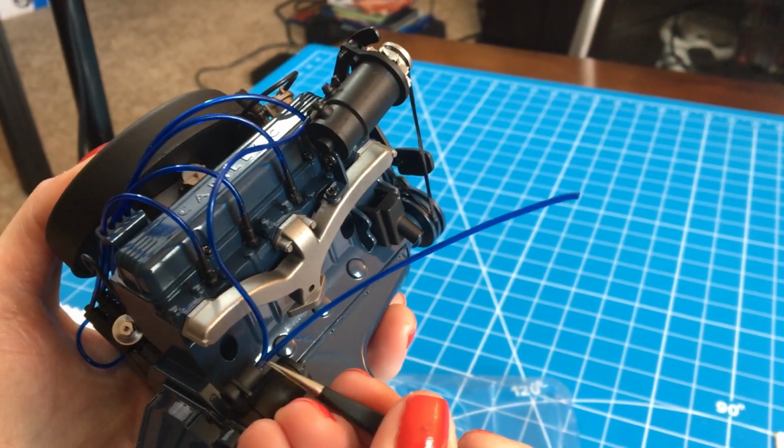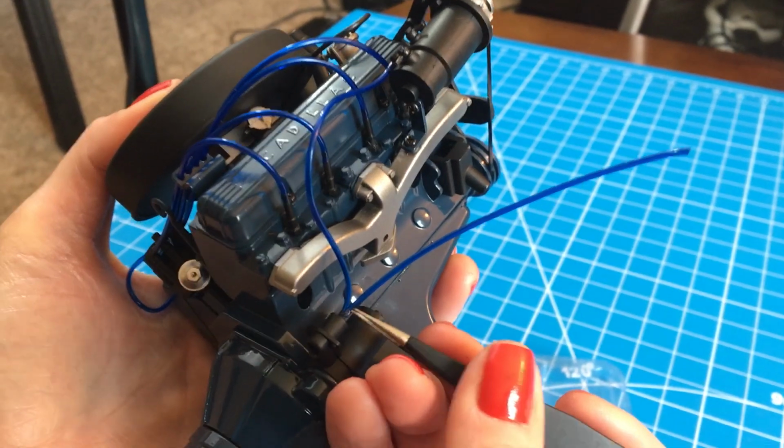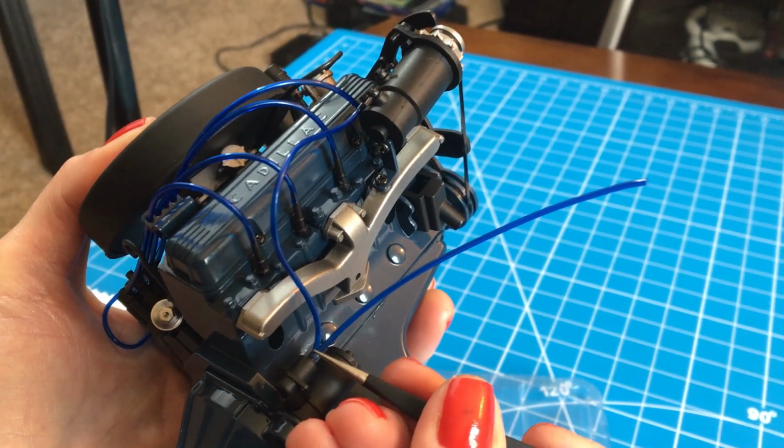And you're not going to be able to slide it on because you're going to pinch it, and it's going to pinch together, and it makes it so much harder.